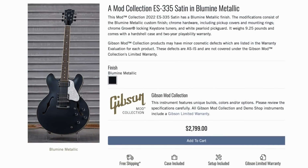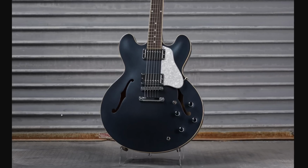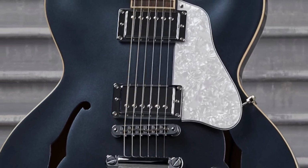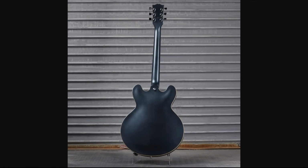Another good deal this week at $2,800 was a 335 done up in Blue Mine Metallic. This thing certainly caught my eye when I saw the updates this week. Beautiful dark blue sparkle finish. It's got the chrome toppers to the rings, all chromed out hardware, including the knobs, even a matching headstock, and it's a full-on refinish. What's not to love?